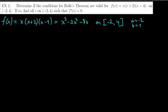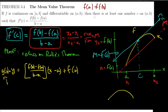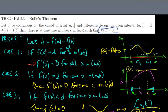Well, yeah, it's a polynomial, right? Polynomials are, almost by their nature, continuous, and we can take their derivative, so they are differentiable. It's a long word, but differentiable. So, yeah, that part applies. There's one more condition, if we can scroll back for a minute. f of a has to equal f of b, remember that?